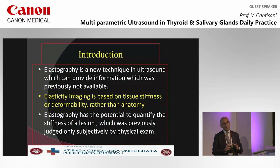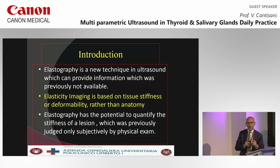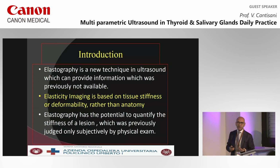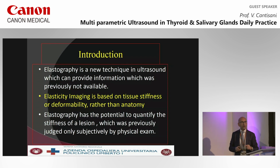MRI was the first imaging modality to include the study with elastography. However, the results are not yet very well established. It works for prostate, it works for liver, it works for brain, but still it is not included in daily life, and the software is expensive and not widely used. Therefore, the ultrasound field started to use this kind of new software, elastosonography. It helps us to show tissue stiffness or deformability rather than anatomy. And combining the two pieces of information, we try to have an additional value for our examination.